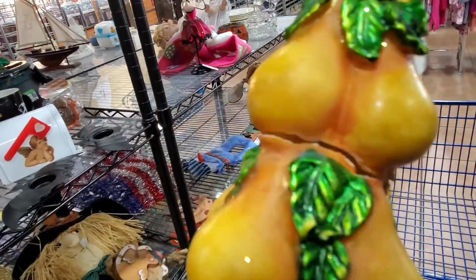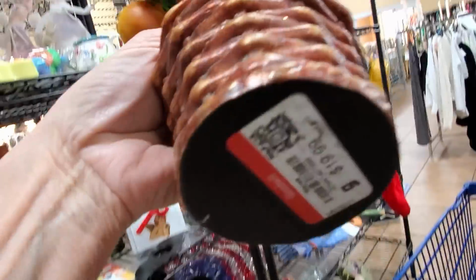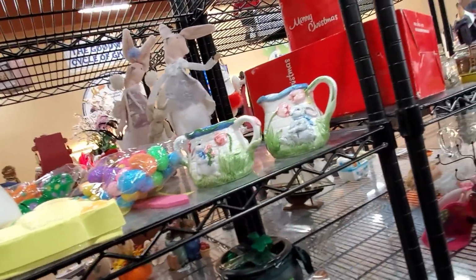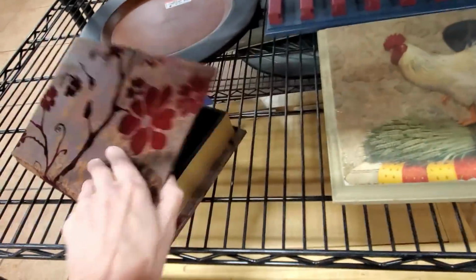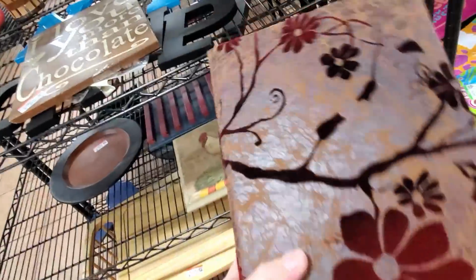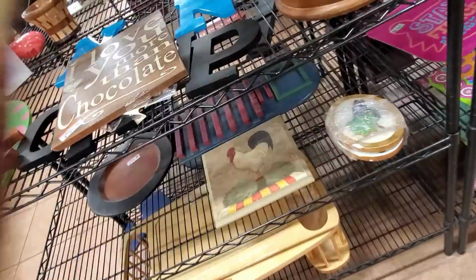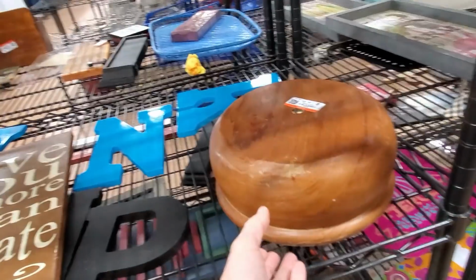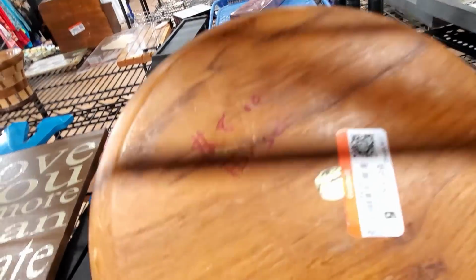And then I found the partridge in the pear tree, but the pear tree has definitely seen better days. And at $20, we will be leaving that. I love these things. I pick them up all the time. Most of them I keep. I do love you more than chocolate.